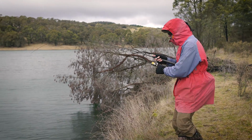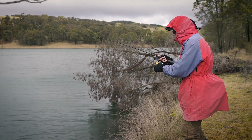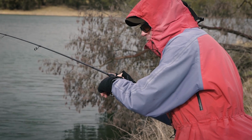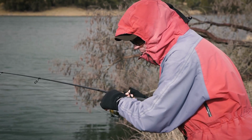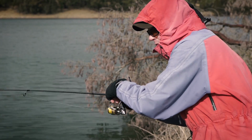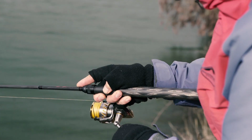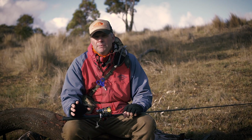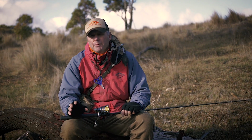I think one of the key factors lure fishing here in this lake is to downsize everything. Downsize your leaders, downsize your line, downsize the lures that you use. Guys come up here and they fish probably a little bit too heavy and a little bit too big, and that's probably one of the biggest mistakes.